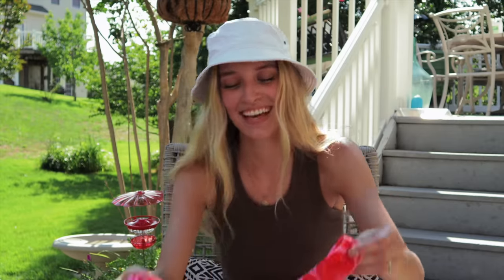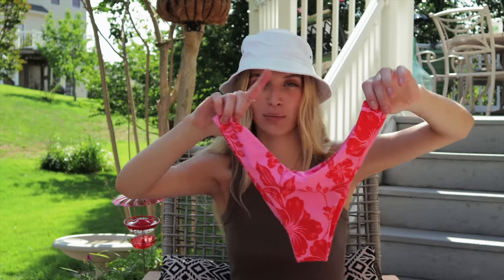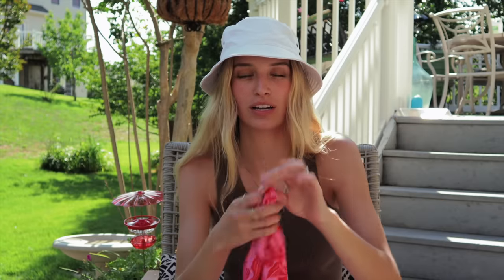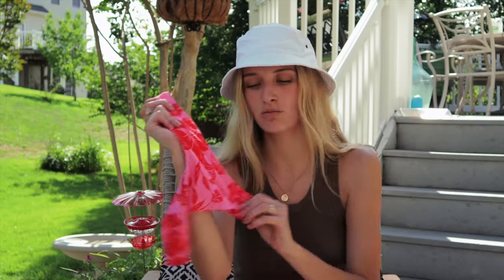But then the bottoms, let me talk about the bottoms real fast. They have a cut that has the V cut, which is very flattering. It has it in the front and the back, which is very flattering for making you look, I don't really know how to describe it, but it's just really flattering. It's just really soft. It feels really expensive and nice.